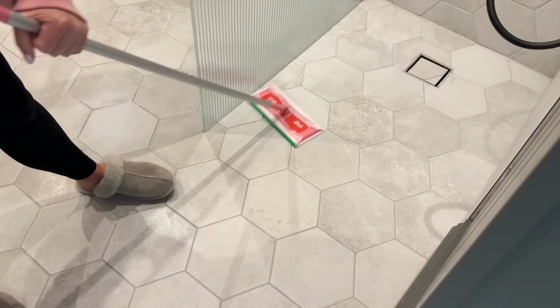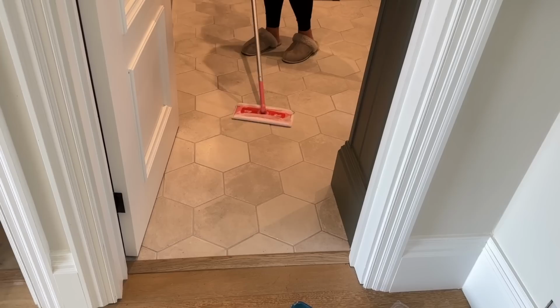It's really quick and easy, and it's nice and small, so you can navigate like around the toilet, behind the toilet. And yeah, the floor is looking so much nicer, and this is how the pad is looking afterwards.